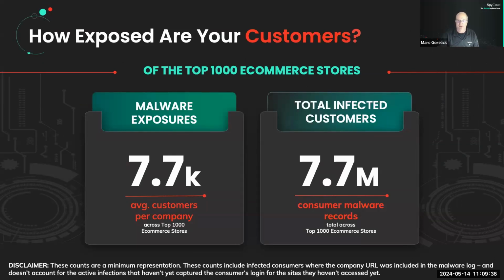And of course, if you do the math, that means that there's 7.7 million exposed records out there. But this isn't actually all of it either. The way we calculated this figure is that we took records where we had seen a particular target URL for one of these e-commerce sites in the malware data. So what this doesn't calculate is all the people that hadn't visited one of these sites yet. So this number is actually going to be considerably higher.